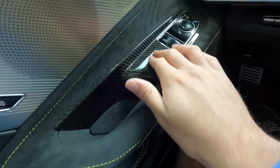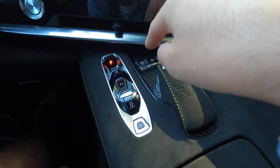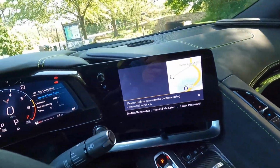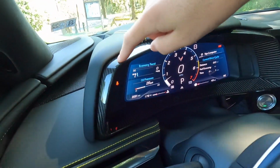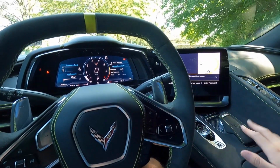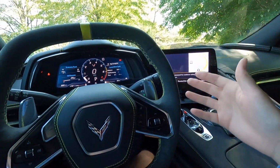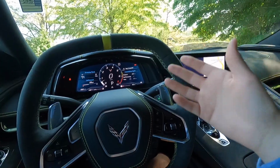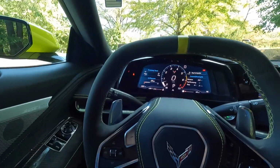But yeah, you do have your carbon fiber throughout the whole interior pretty much. So this is the carbon fiber interior package. You got carbon here, you got carbon on the passenger door as well as carbon up by your digital dash right here. So you can see you got your carbon fiber there. You don't have to get the carbon fiber, but I definitely think it adds to the supercar-ness of the C8 Corvette. If you want your car to be more like a supercar, like a Lamborghini or something like that, definitely the carbon fiber adds to that effect of it feeling like a Lamborghini or Ferrari or something like that.